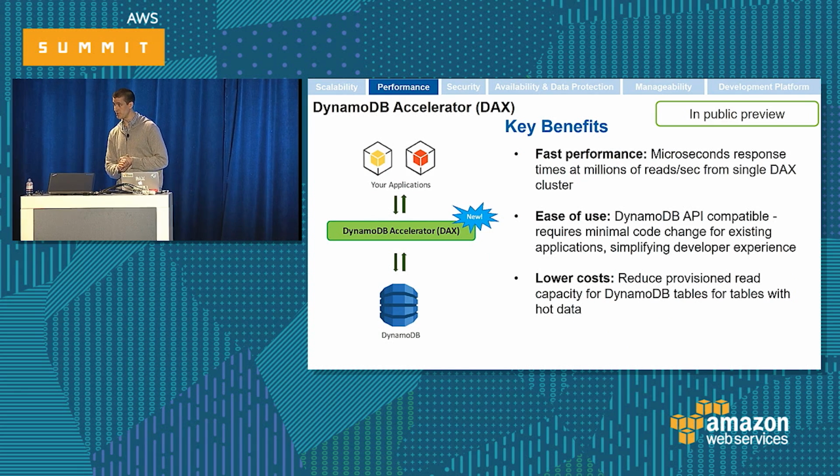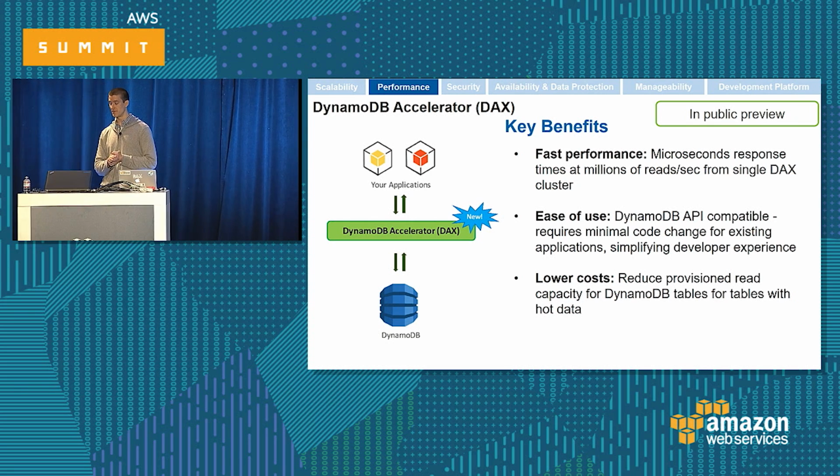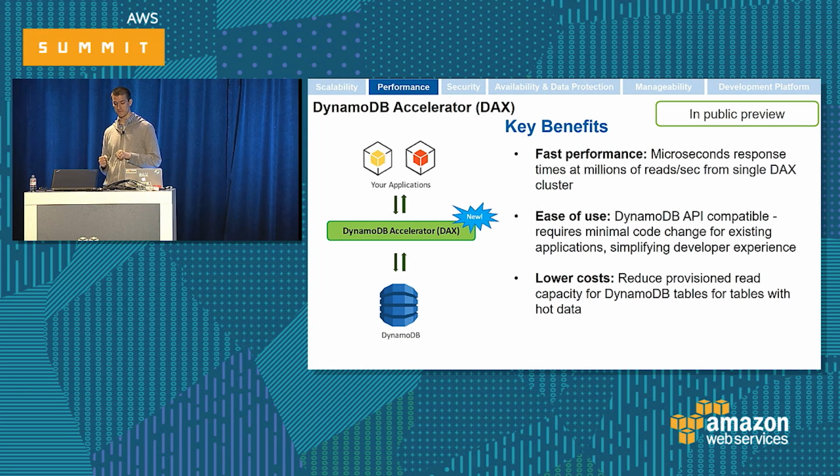So DAX is in public preview today. Amazing performance, really simple to use, and we feel, for a lot of customers that have given us feedback, it's actually going to help them not only achieve more performance, but also save costs on their application as well.